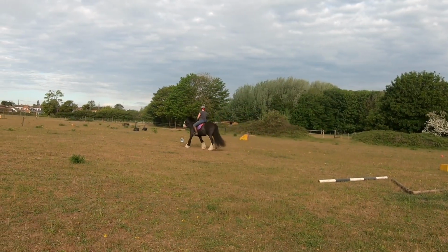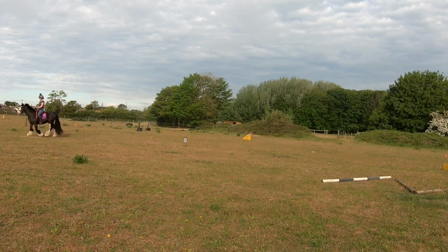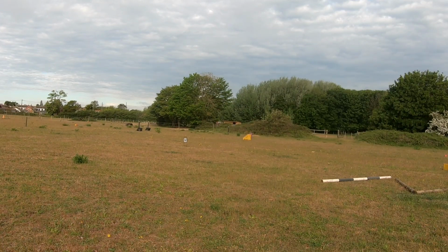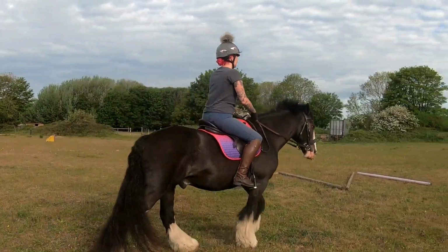I do have to say that the people on the Pivo development team are clearly working quite hard to develop this software for riders. As you can see, coming in this direction, for some reason it lost me in that corner, so it was fine going on the other rein, but in this corner it stopped. I don't know, I'm not sure. I did read the other day from the actual Pivo people that you need to make sure you don't become less than 10% of the screen, so maybe that happened there.